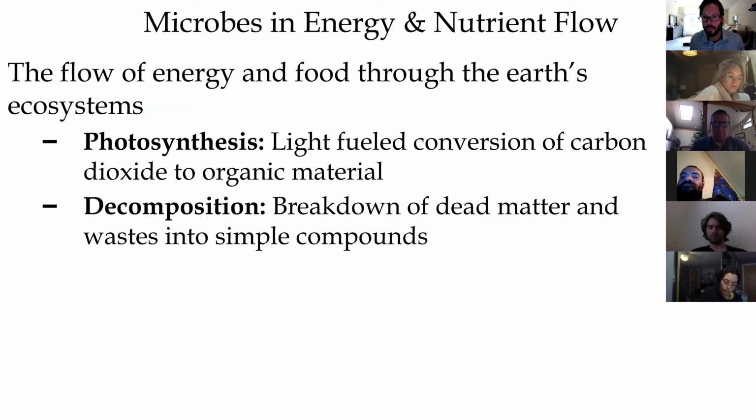Some of them are photosynthetic. Okay, so they're going to undergo the conversion of carbon dioxide into organic material, into sugars. Others are decomposers, thankfully, right? If we didn't have microbes breaking down everything that died, it would look catastrophic on the planet. We'd have all this rotting, dead animal corpses and detritus from plant biomass, right? So microbes are essential in not only breaking things down, but then breaking them down into nutrients that can be utilized by other life forms that are non-microbial, right?